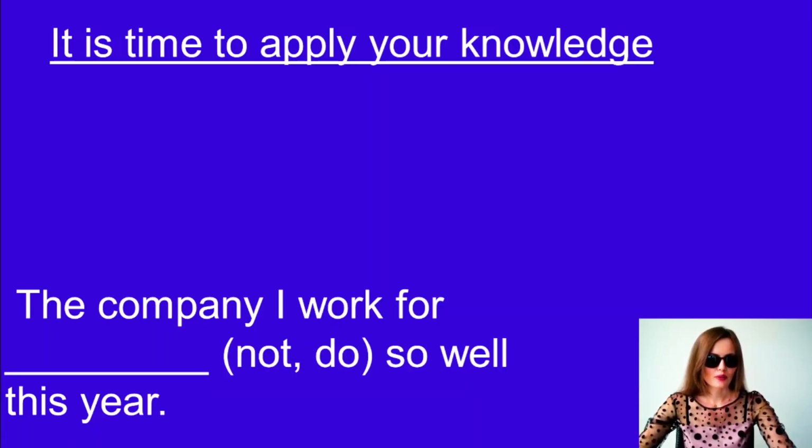And now again, it's time to apply your knowledge. It's very important for me to see that you really understand the rules. When should we use present continuous? First of all, I want to see your result. So if you can, please write all your answers in the comments below. That would be very interesting for me to see if you really understand the rules that I'm explaining to you now. Let's see. The company I work for, blank, not do so well this year.